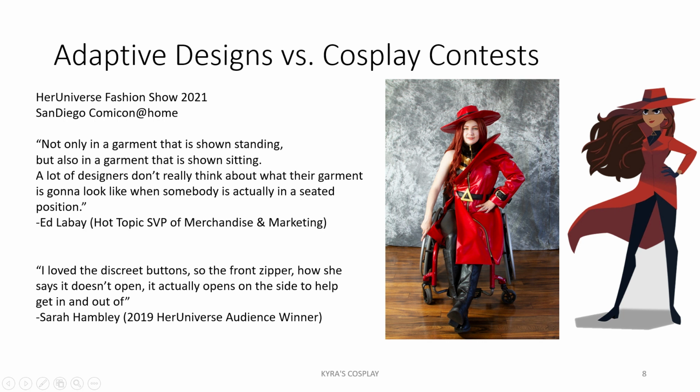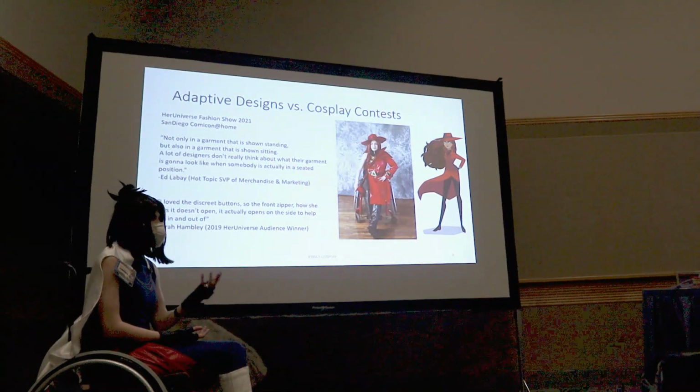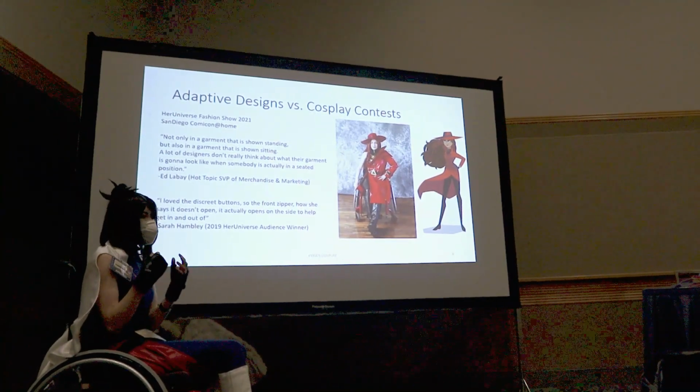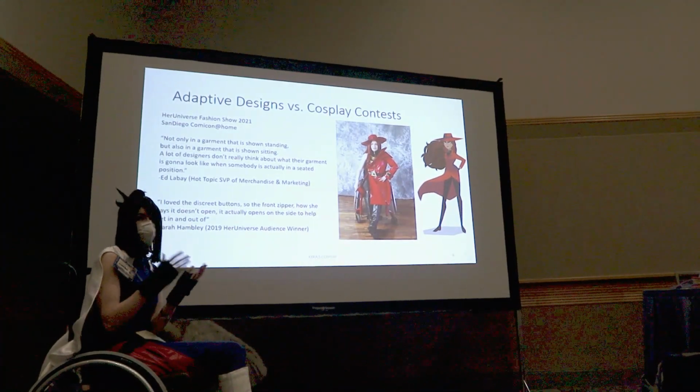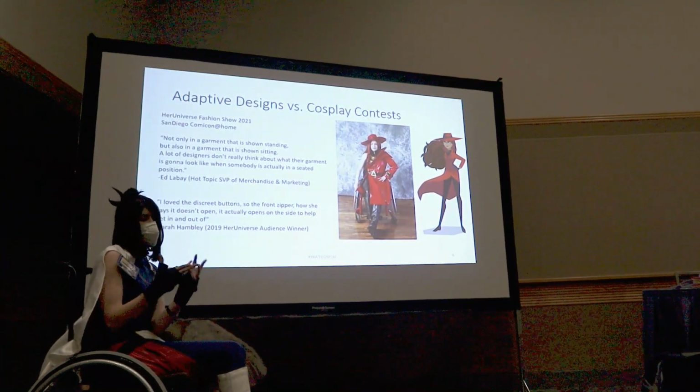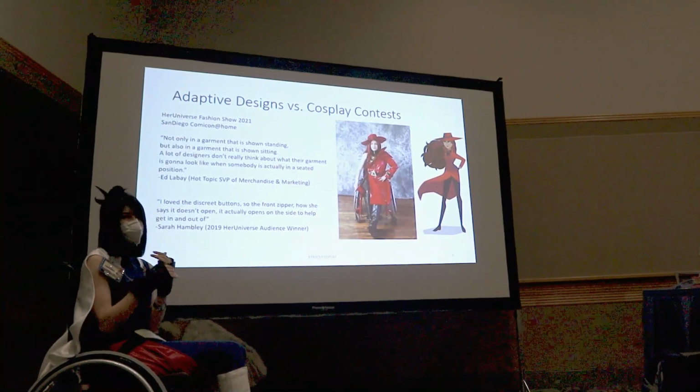And then the other comment I got from the judges was, I loved the discreet buttons, the front zipper, how she says it doesn't open, it actually opens to the side to help get in and out of. And that was from Sarah Hambley, the 2019 Her Universe audience winner. So they love this stuff, guys. If you tell a judge, I changed all of the closures so that they can work with my hands and I can get dressed by myself, they're going to love that, because it's an extra step that other people might not go through. And that's probably where you're actually going to get the most praise.